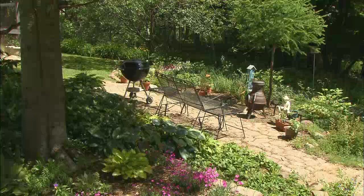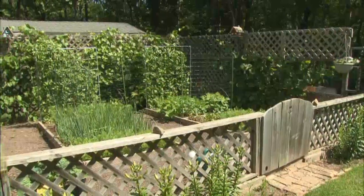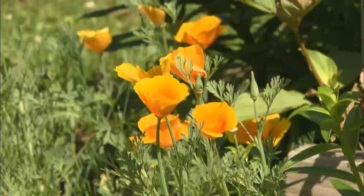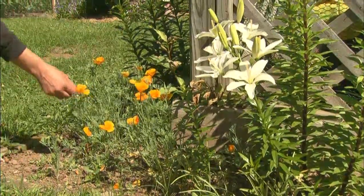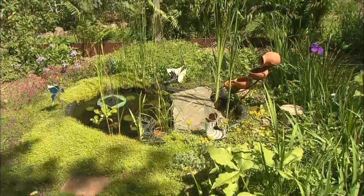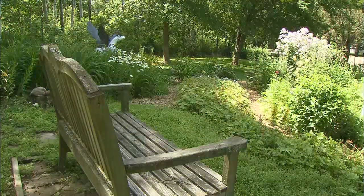And now I have a lot of herbs in this area. And we have vegetables in here. There's grapes, three different kinds of grapes. These California poppies, I had them years ago, and they just keep coming back from seed every year. They're very silky and nice to feel. It's like this whole yard is one big canvas, and you're painting this picture with flowers and trees and shrubs.